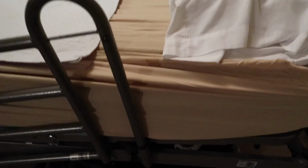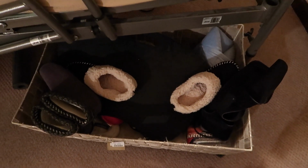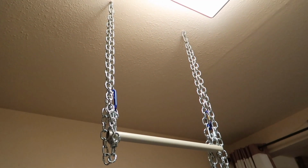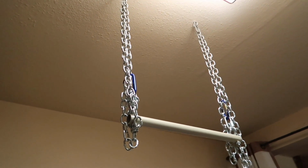And then I also wanted to share with you this great find that I found at Home Goods. Oh, it's just wonderful. It totally keeps all of her slippers and her shoes and some of her gear. And it has these great rollers that just make it so convenient so I can easily slide it underneath her bed.